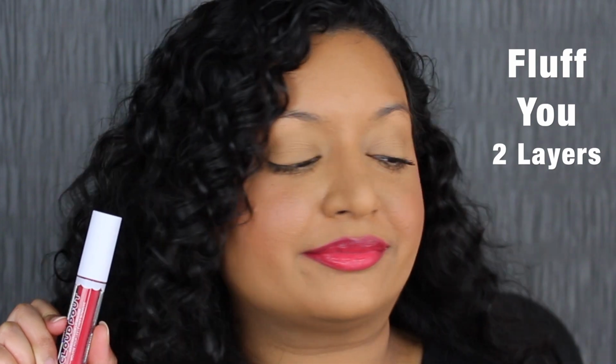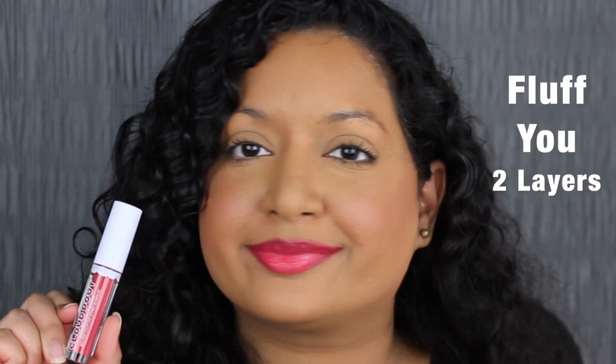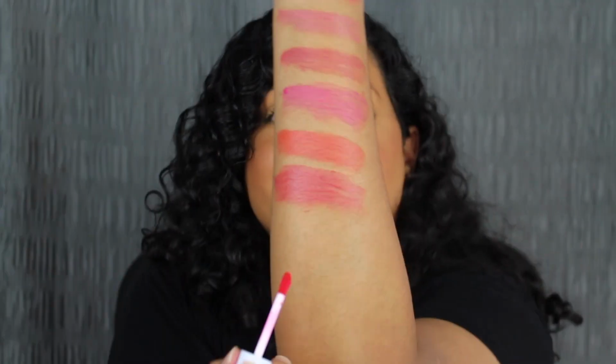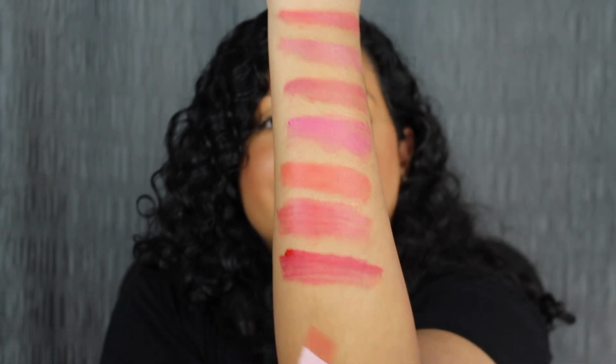It's another beautiful wash of color. I'm going to apply a second layer. I actually do love this shade. It is so pretty. The next shade is called Don't Sugarcoat It. This looks like a true red shade. It's definitely a true red.